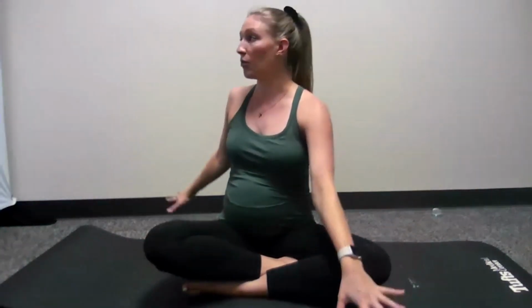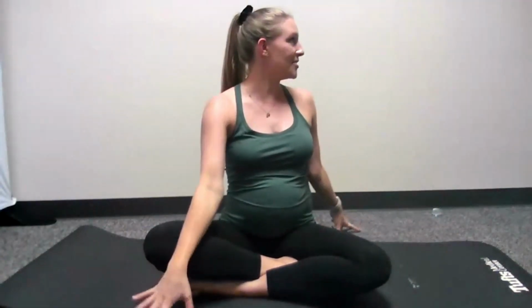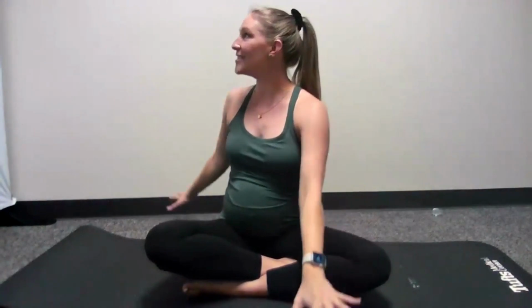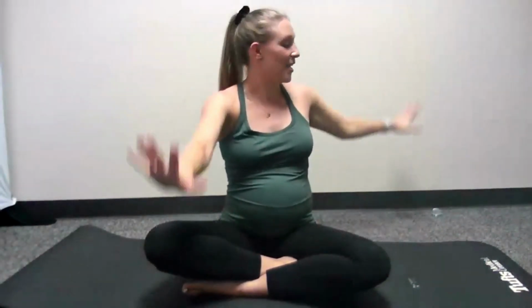Begin to roll the shoulders back. From here, we'll take the arms overhead with an inhale. Exhale, gently rotate towards one side of the room. Inhale, lift the arms again. Exhaling, we rotate. Good. Let's continue that gentle rotation, just starting to mobilize our spine. And last one on both sides. We'll inhale up, exhale, rotate.